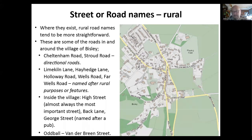Inside the village, and with most villages, you nearly always get a high street, which is the main street. You'll very often get another street called the back lane, which gets you to the same place, but via a different route, and it's just not as important. And then you get streets named after buildings in there. So in Bisley, you've got George Street, which was named after a pub at one time. But even now, you do get oddballs. So here you can see on the right-hand side, top, Van der Brin Street. Now, I've done a very small amount of digging about this one, and I don't know why it's called that. So if anybody does, let us know. It's quite an interesting one.